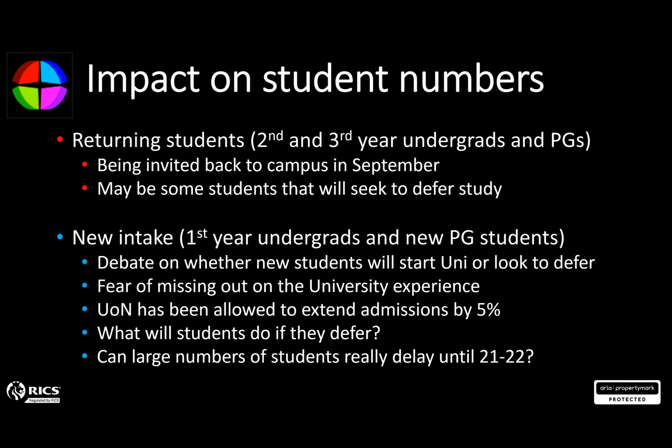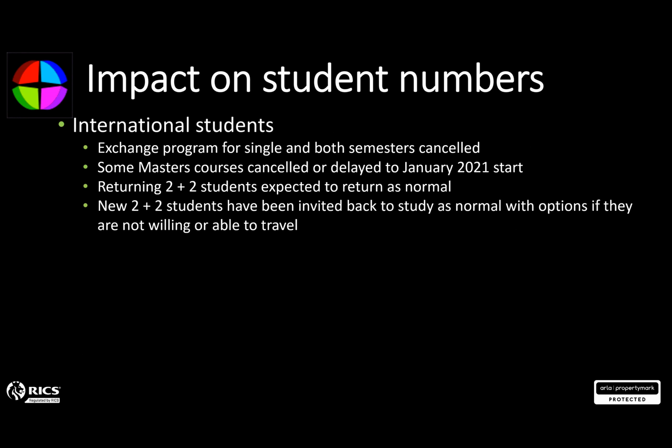And because of the fears on numbers, and in particular the fears on how many international students will return to the UK, the university has been allowed to extend their admissions for 1st years by 5%, which sounds like a lot, but it's probably only in figures about 500 students.